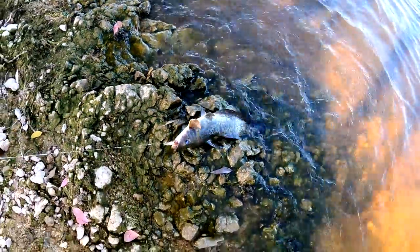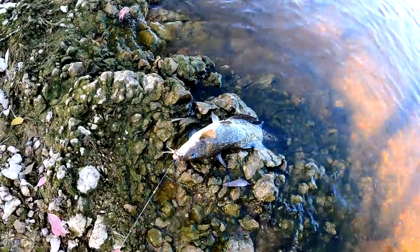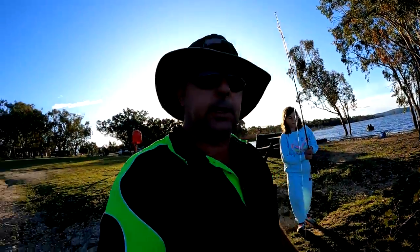But it'd still be a legal fish. They've only got to be 30 centimetres. But we'll let him go. I think we've got one decent sized catfish. That's all we're going to need for a feed. You take that, Jason, we'll just give him a look.